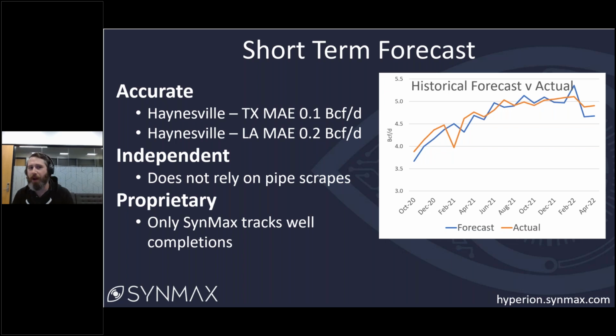And then finally, it's proprietary, right? This is exclusive to SynMax. We're the only company tracking frac crews. And only if you track the frac crews, if you bring that down to a well level granularity, can you create a forecast like this. You can't create it out of a regional estimation of frac activity. You have to have that well level information in order to get meaningful accuracy levels to where you can use it.